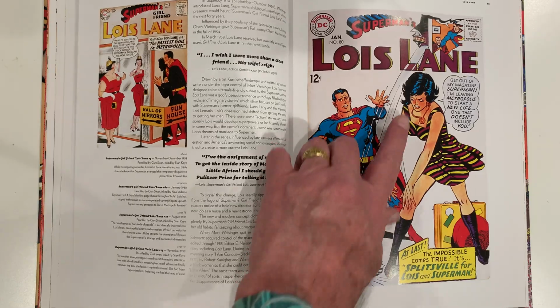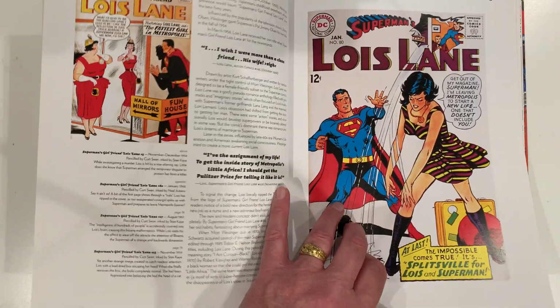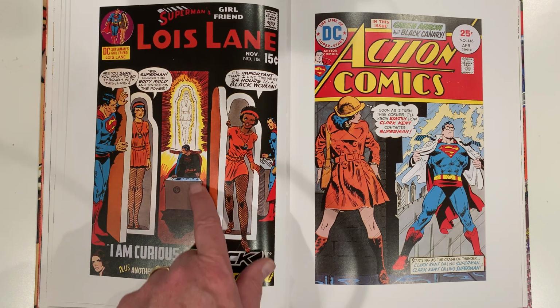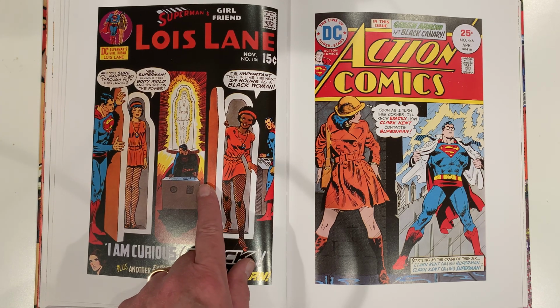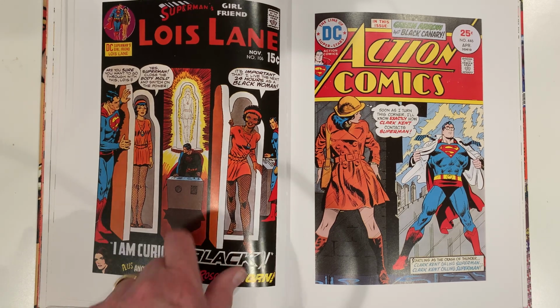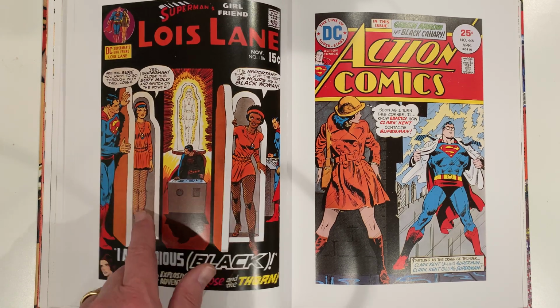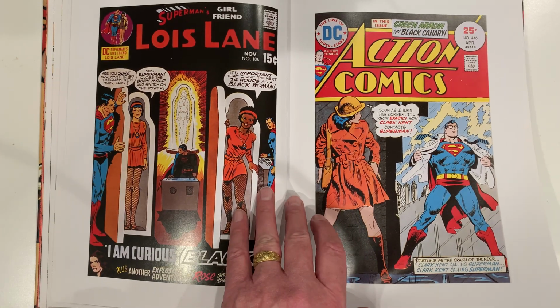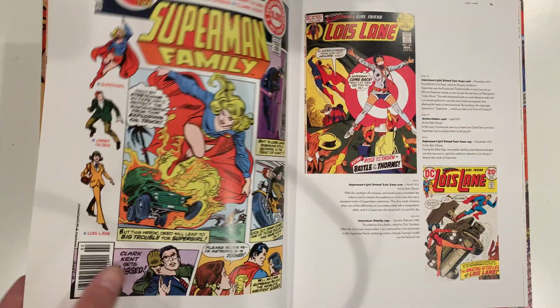Okay, and here's Lois in the 70s getting to be her own woman. Oh boy, here's the infamous cover. Yeah, I don't even know how to address this whole issue. So I was wondering if they were going to include this. That was a really lame comic. I definitely had it.